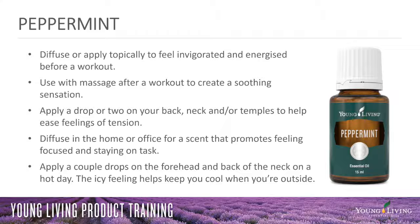I tend to pair it with something like Purification, or I'll pair it with Joy and lemon together. So I will even diffuse it on its own sometimes, just because it has a really wonderful fresh scent. Peppermint is awesome before a workout, but you can also use it during and after your workout as well. So I like to apply it to my wrists and my temples before I exercise. My husband also pops a drop into his water while he exercises. So we both actually will tend to use it after a workout when needed as well. And it's awesome when you mix it with some Orthosport massage oil after a workout to help create a really soothing sensation for your muscles.